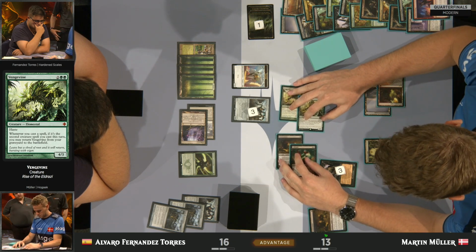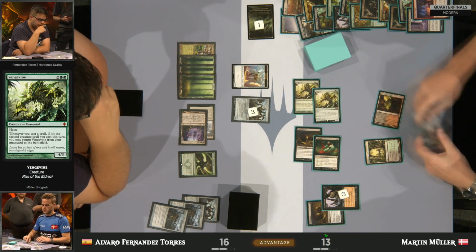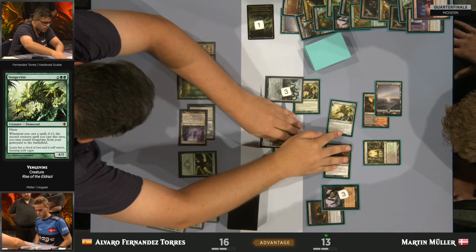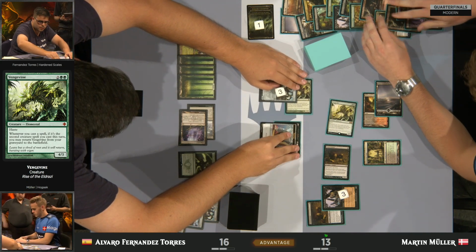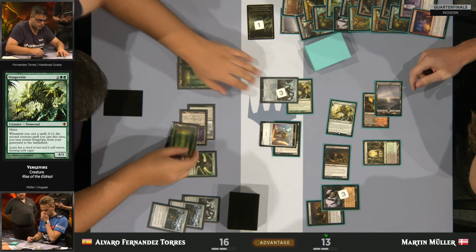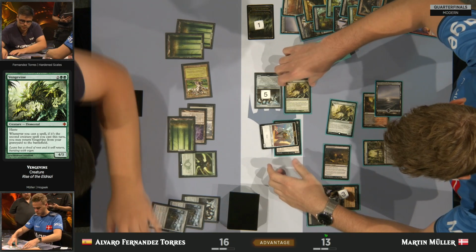Once again, all offense, no defense, as Müller sends in the team, just that Carrion Feeder sticking back with the Gravecrawler. And look how important Martin values that Carrion Feeder. It doesn't even get into the red zone because it could die. He doesn't want to trade it off here. Or at least it would force a situation. Actually, okay, so the thing is, Alvaro has Nature's Claim. Martin doesn't know about that. But Martin doesn't want Alvaro to generate too many tokens. That's why the Carrion Feeder didn't get in there. Right, because it was too big.